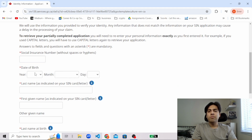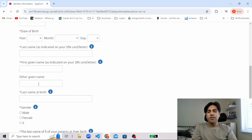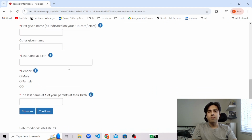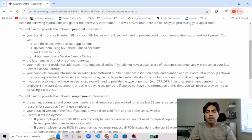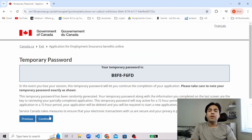So you type in your SIN number, your date of birth here, last name, first name, other given name, last name at birth, gender, your parents' last name. Once you do that, you will select continue. Once you do that, you will get a temporary password from them. Just take a screenshot of this password and do not share this with anyone.